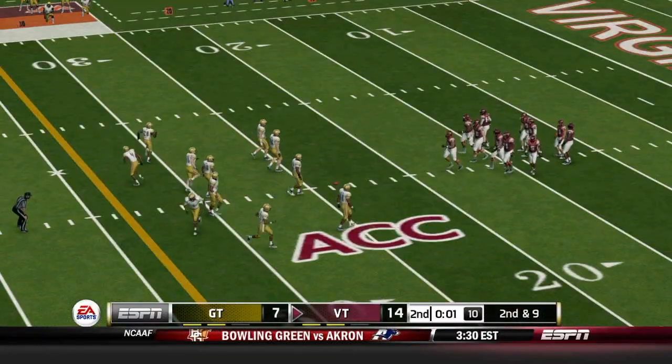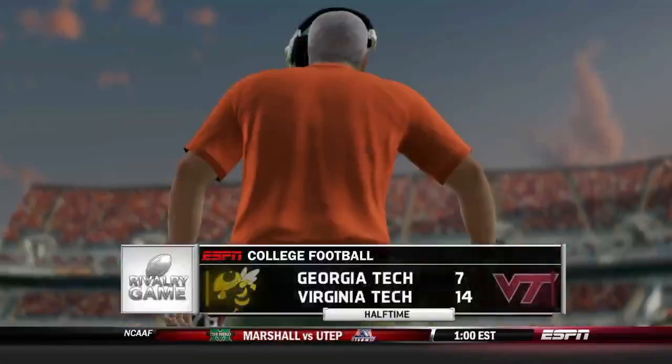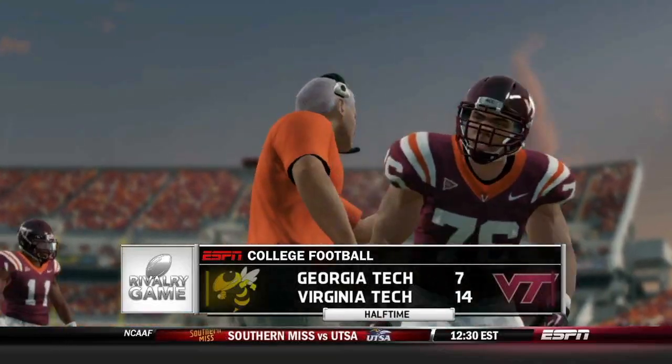From their own 24-yard line. Second down. Well, we've played a half of football. The Hokies with a touchdown lead.